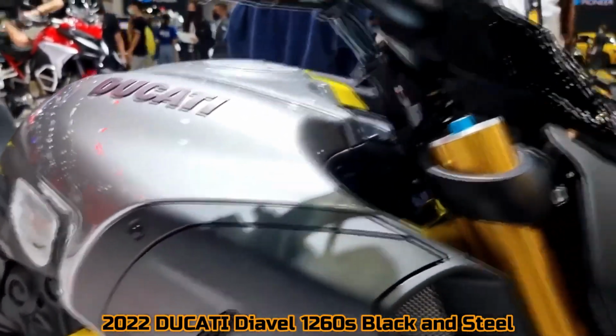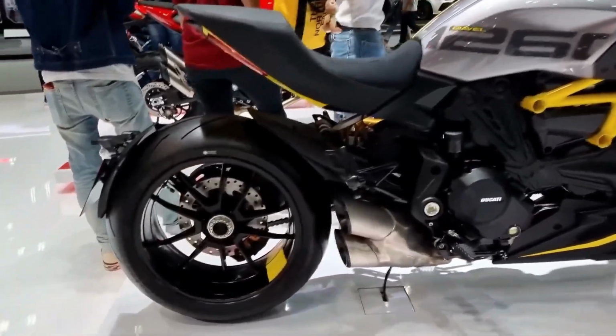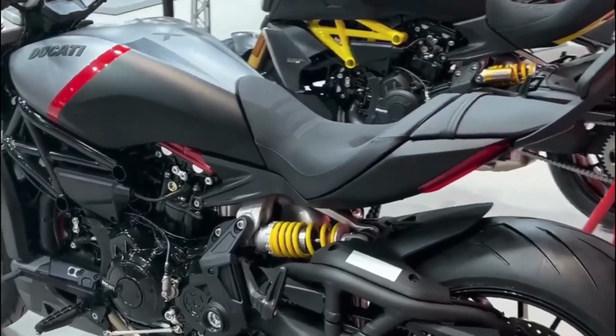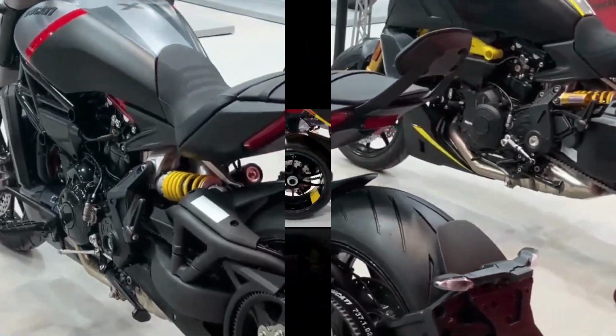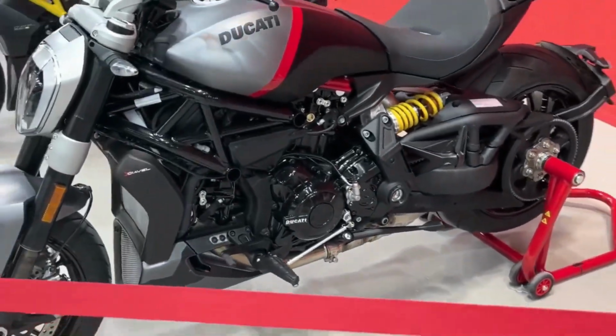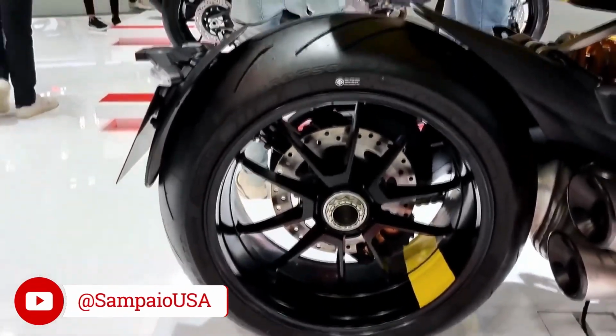(2022) Ducati Diavel 1260S Black and Steel. Powerful, muscular, but also agile and effective between the curves for maximum riding enjoyment. The Diavel 1260 combines the performance of a maxi naked with the ergonomics of a muscle cruiser.